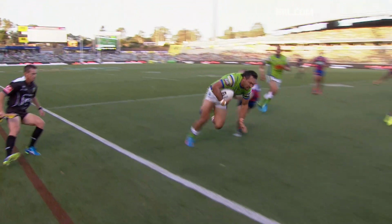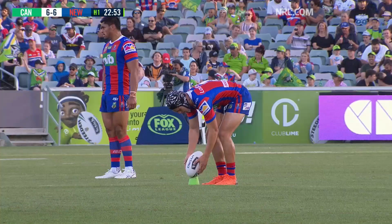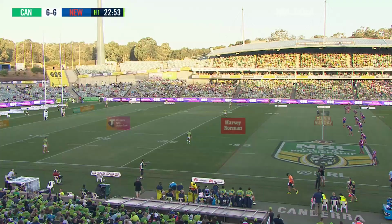And that was remarkable play for Rapata. He took a hit up on the other side of the field, adjusted, came all the way around to finish and score in the corner. He had plenty to do as well. It's six all. Ponga to restart play.